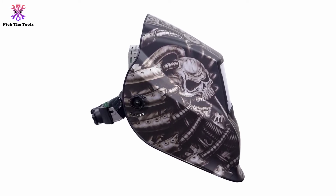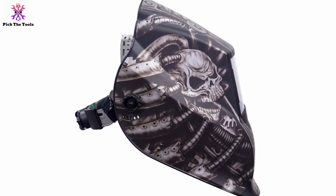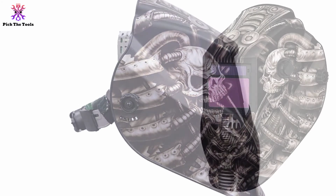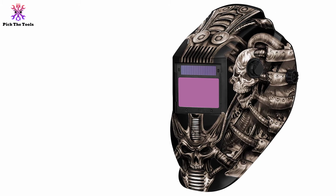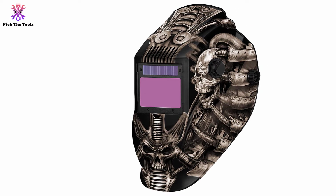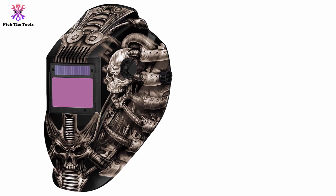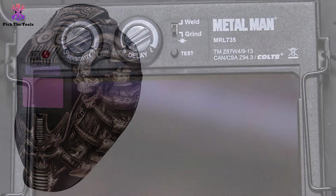This helmet will allow you to change the shade control in a range of 9 to 13. You can also use the grind mode if you want to prevent the darkening of the lens when you are grinding. This custom helmet will fit you like it was made especially for you. The 5-point adjustable headgear will let you make all the necessary adjustments for the correct fit. ANSI and CSA approved, this helmet offers security and functionality together.